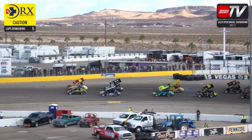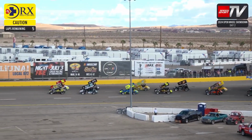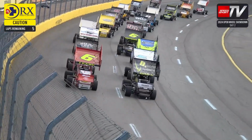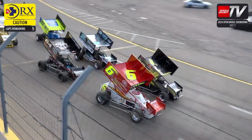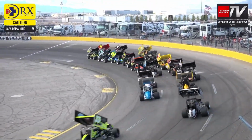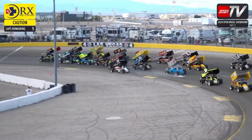5 laps to decide it. Brad Noffsinger, the first car, that black number 6 on the inside is the 7th restart car. Black 27 is Hathaway. Noffsinger might make a transfer spot here if he can get 1 or 2 more cars. All right, here we go, looking for the green.